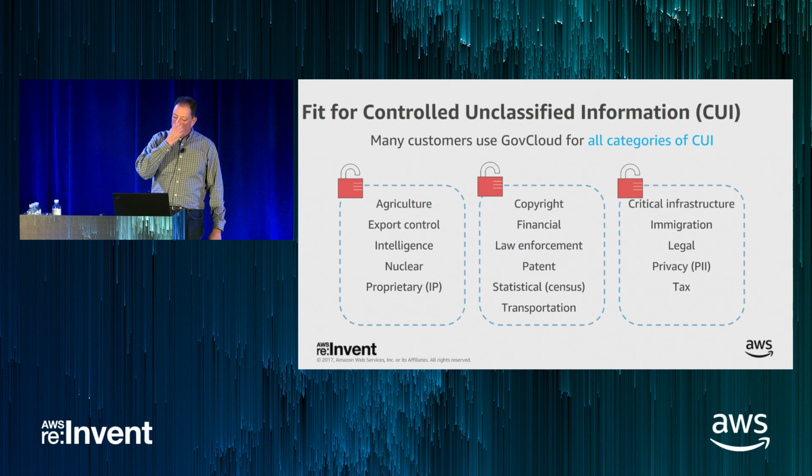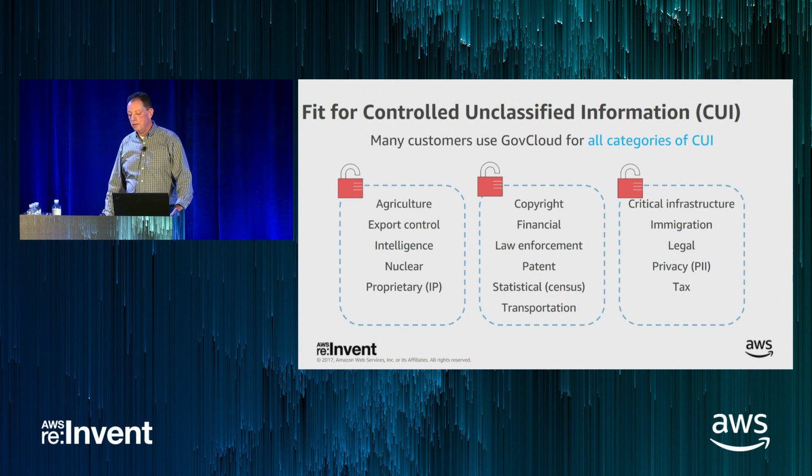So what makes GovCloud unique is that it is the environment within the AWS infrastructure that is best designed and the best fit for handling controlled unclassified information, or CUI. And I'll put the emphasis on unclassified. GovCloud is definitely not for classified workloads. If you need that kind of thing, we have that kind of infrastructure elsewhere, but that is definitely not GovCloud. So it's unclassified information, but it encompasses a wide variety of types of information.